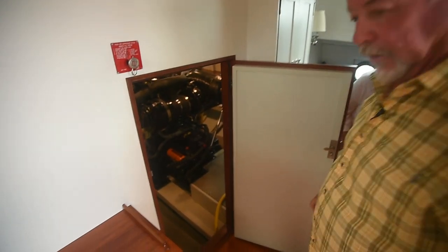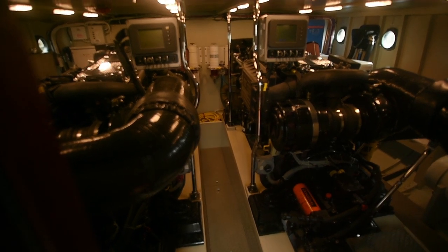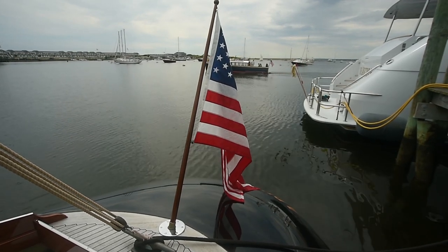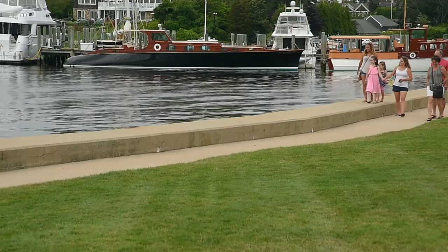There's the engines, there are the girls. She is powered with a pair of 1,000 horse Caterpillar C18 diesel engines. Her top speed is 40 miles an hour. She's very swift and light. Of course, fast and loud, having the engines pulsing like a heartbeat, very loudly, and rocketing along. It's an amazing experience. You know, she gets a lot of attention.